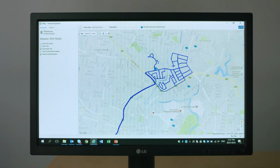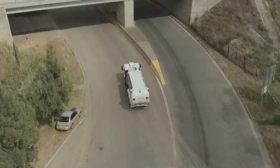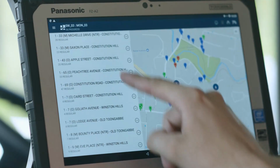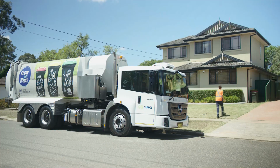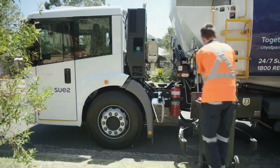The increased visibility of each driver's route significantly improves service levels and operational efficiency. When the driver completes their street sections, the onboard device ticks off each collection as it's made. Drivers will manually confirm services for special needs residents, with specific addresses highlighted in the system.